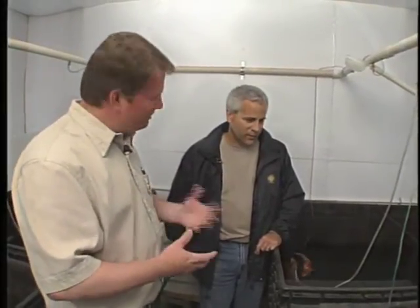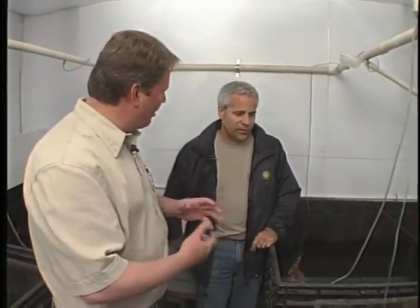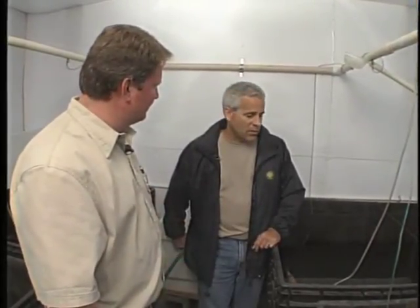Now, I did a little reading, and I understand there's 13 classifications of koi. Could you explain what they are, or maybe not all of them, but certainly what we have here? Yeah, the classifications are based on color and pattern primarily.